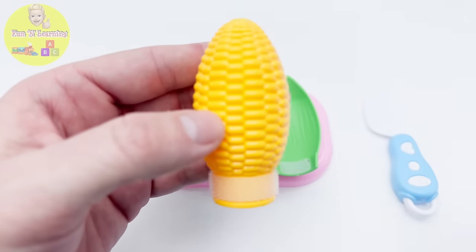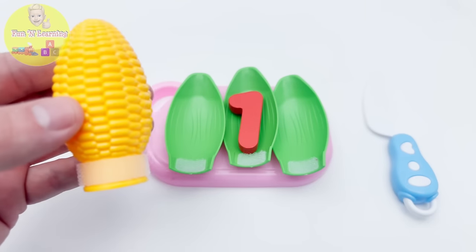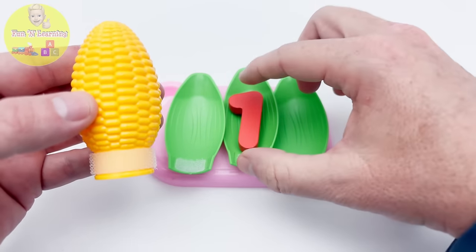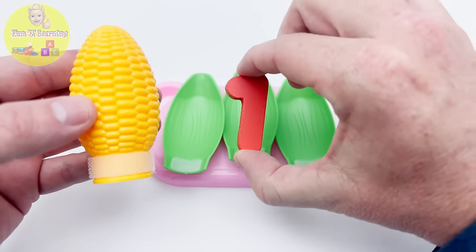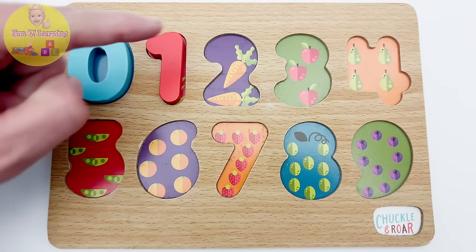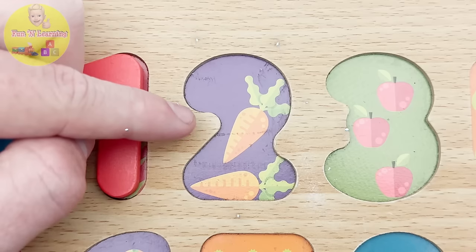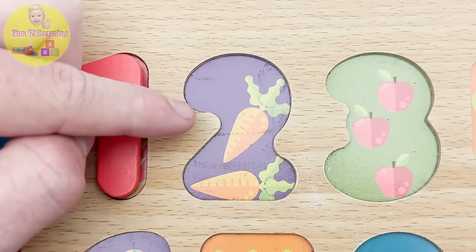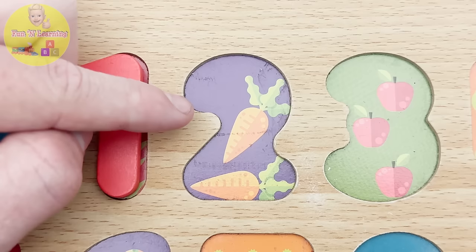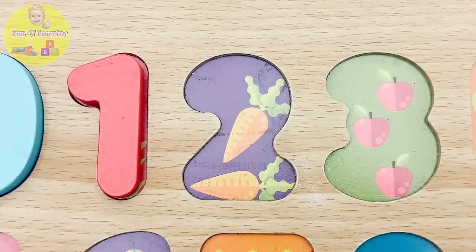Oh, wow! That looks yellow and yummy. Hey, this is where Farmer John hid the number 1. What number is next? It's the number 2. It's spelled T-W-O. Our number 2 has 1, 2 carrots on it.